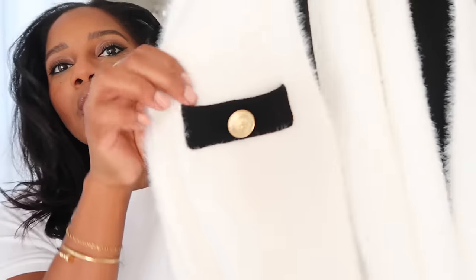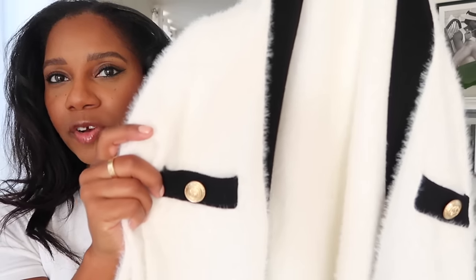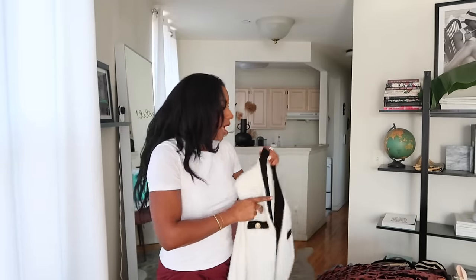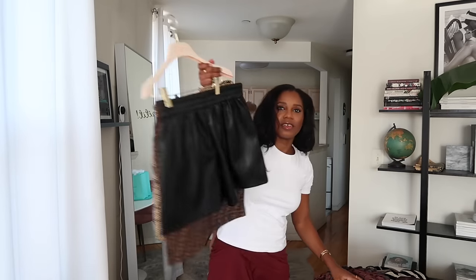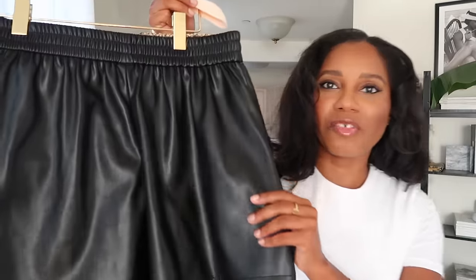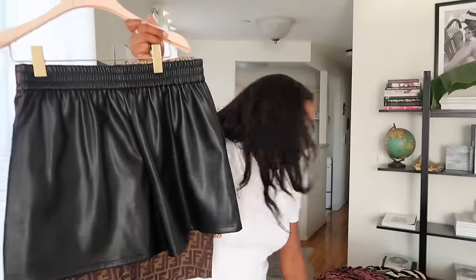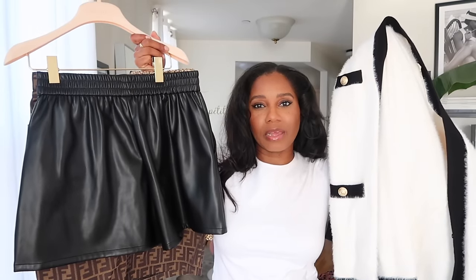I love the gold button design. I don't think they make this anymore, but they make a shorter version of it now. This one is pretty long, almost like a boyfriend sweater. And I'm planning to wear it with these black faux leather shorts with pockets from Walmart, $22. And this, some opaque tights and my Schiaparelli sandals, you guys. It's gonna be a moment, it's gonna be a vibe, it's gonna be a look. Wait for it, it's happening.